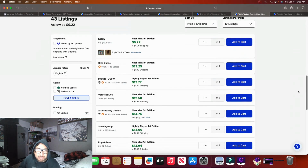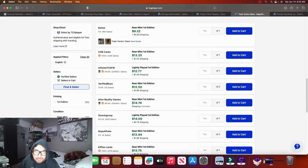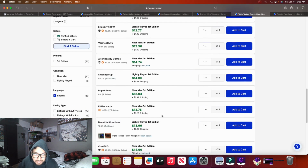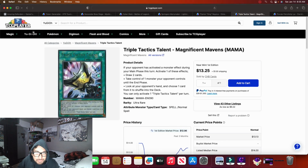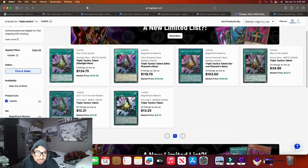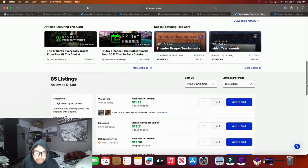So we have a copy here at like 13, 14, 25, 14, 14. And then we reached the 14.74, which is basically $15. 14.78, basically $15. So yeah, they're starting to reach that $15 price point for the Magnificent Maven ultra rare versions. And then we have the 2021 10 versions. I think these are like 14 ish, right?